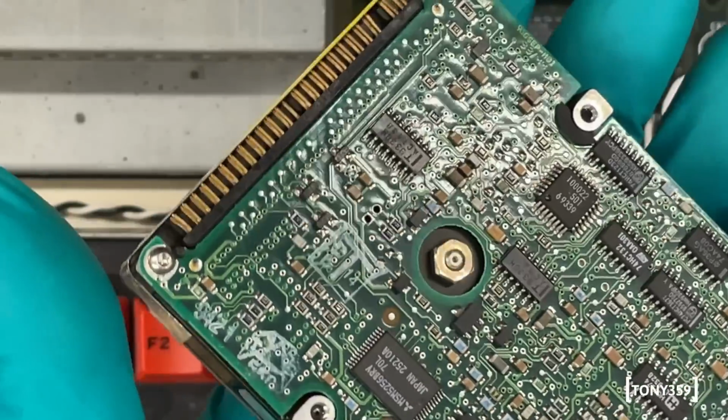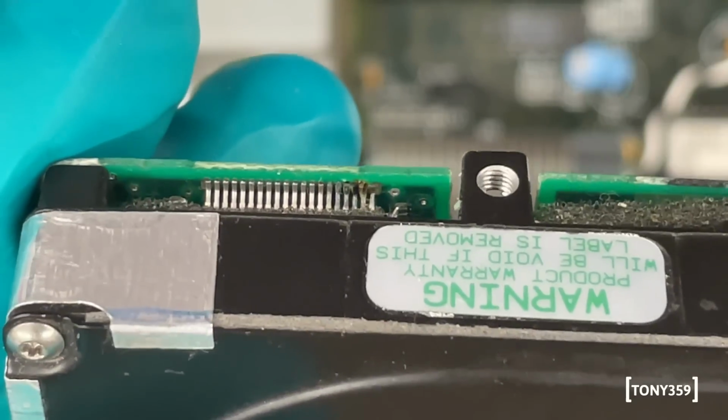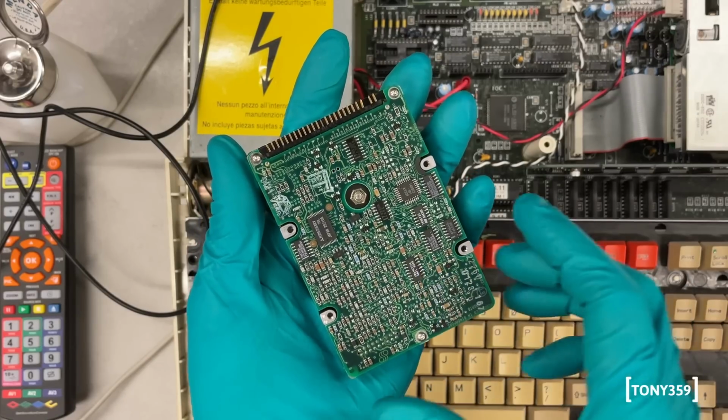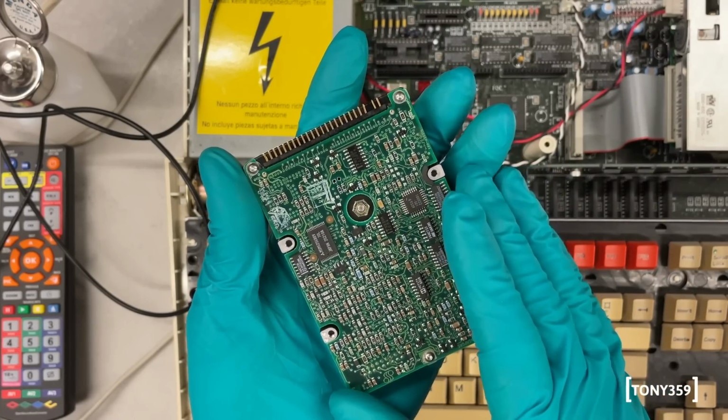Right, I was doing a visual inspection of this and I might have found a problem. Look at this. There is corrosion here and I'm not entirely sure where it's coming from, but there's definitely corrosion. Let's remove this board and see what's behind it. But hopefully we can save this.